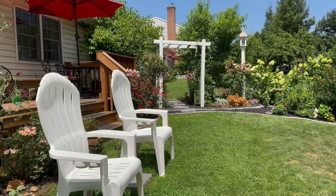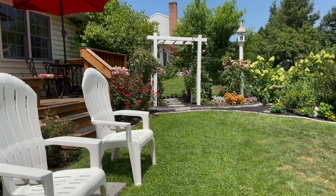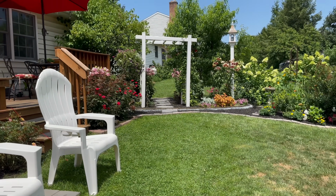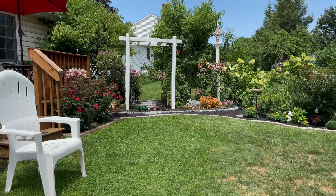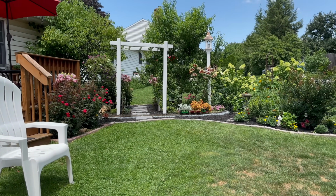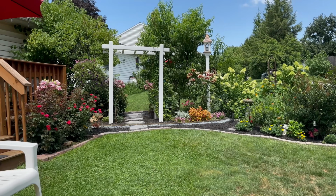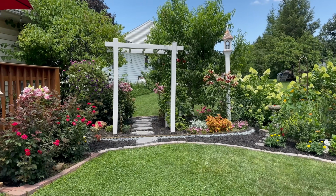Well, friends, I hope you enjoyed this tour of my parents' garden railroad. Isn't it just absolutely charming? I hope my dad will let me come over here someday and just sit and enjoy the train. It's just nice to wake up, turn the train on, grab a cup of tea or coffee, and enjoy having a moment of peace in the garden before you head off to work for the day.